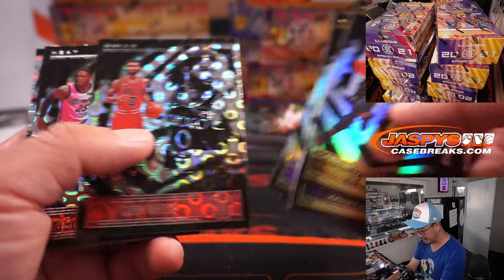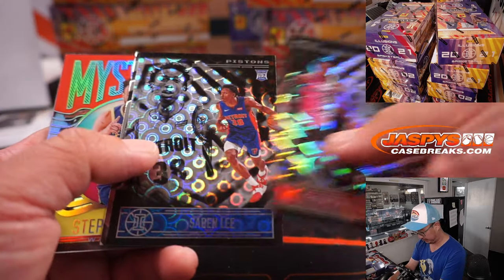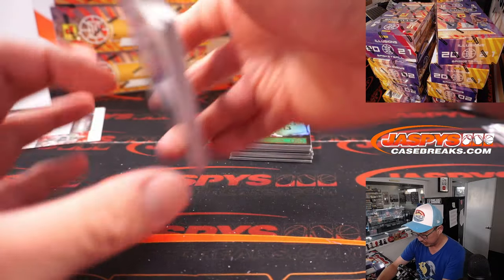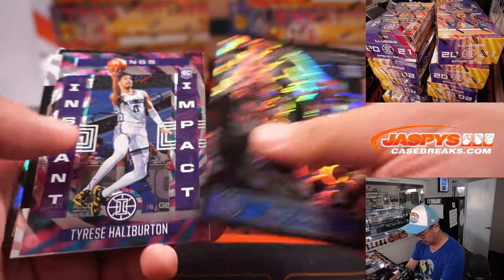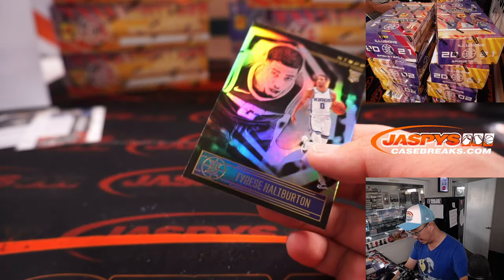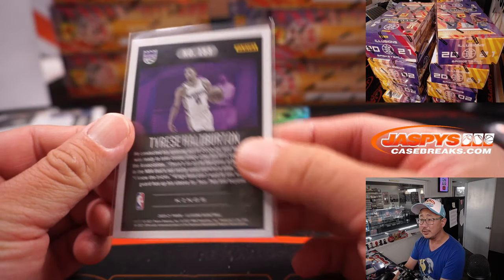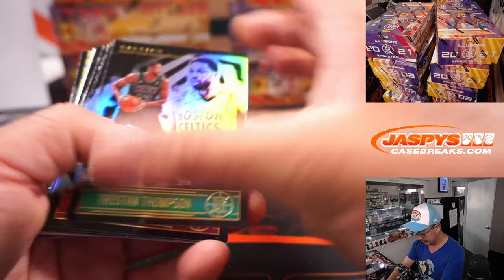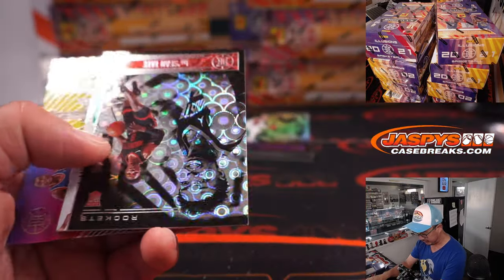Tyrese Halliburton is still a Kings edition, and Kings are in the Pacific, and that'll go to Louis. Another Tyrese Halliburton. I like this Illusions design. I kind of like the dual pictures right there, the close up in black and white, and the in action, kind of the action photo in color in the foreground.